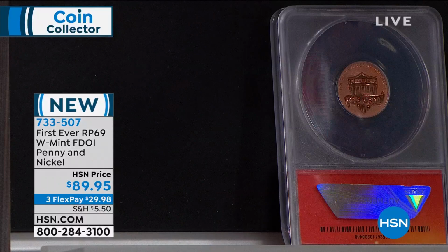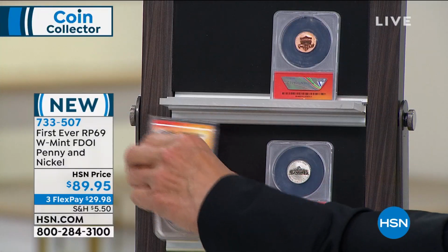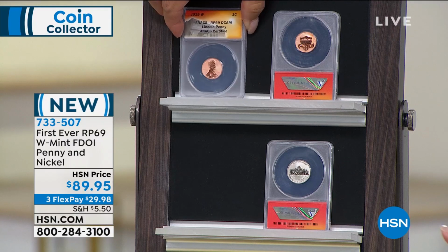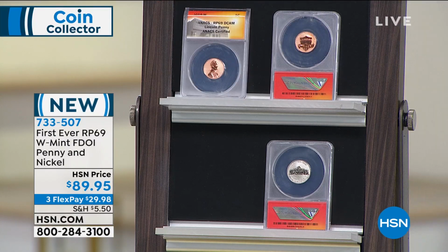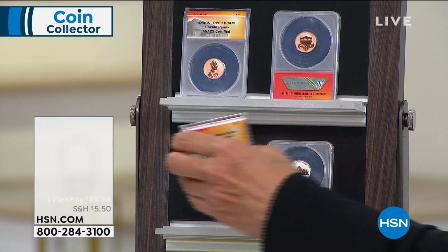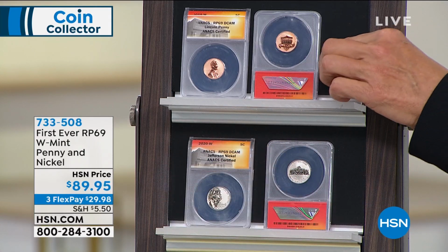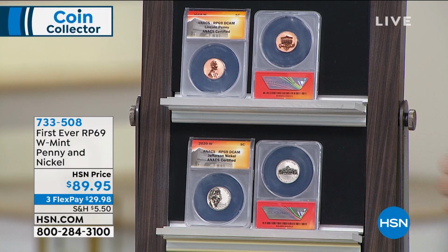Hey, what's the differentiator between what I'm doing now and switching out to these other penny and nickel? Well, like I said, these are the same things, just not first day of issue. So we'll give everybody a really quick look at these. These are just more important if the first day of issues sell out, the same thing once again in the RP69, first ever. That's the penny and the nickel. It's just not the first day of issue.